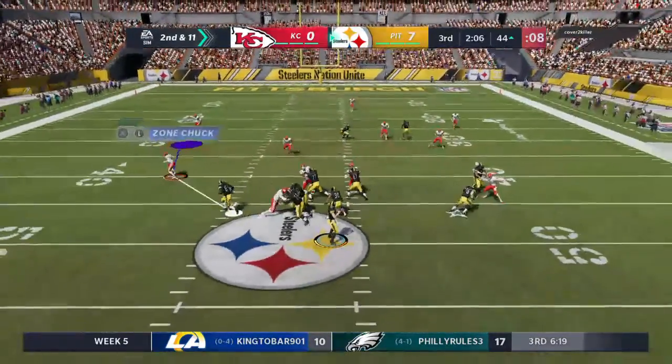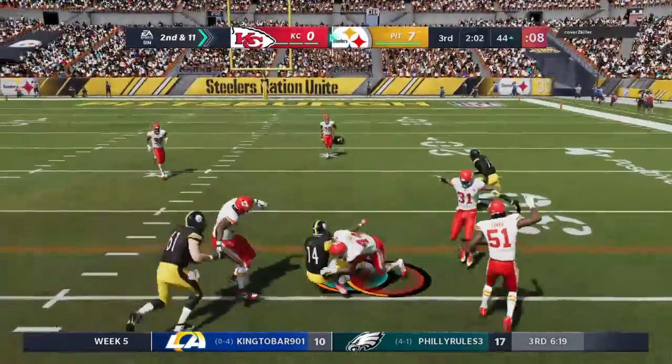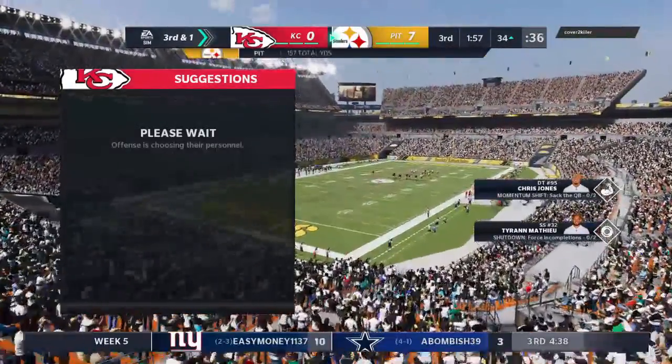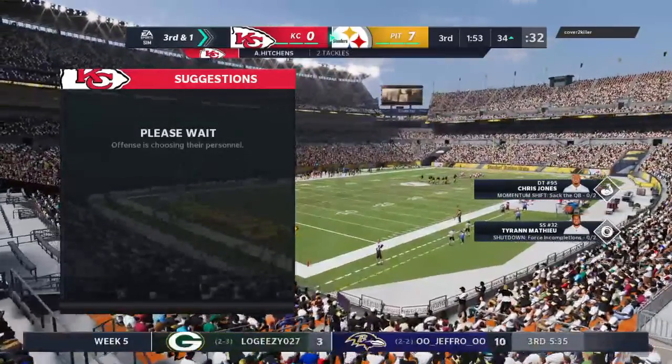Off the play fake, he'll look to throw. And now he'll tuck it and run. And give him 10 that time as he was able to get away from the pressure and get a nice gain. 4-yard line. A gain of 10 brings up 3rd and 1.